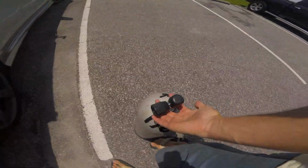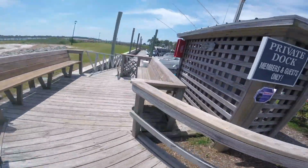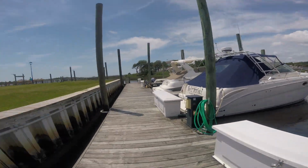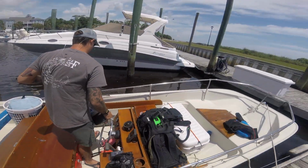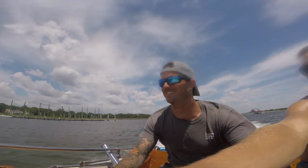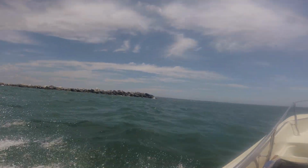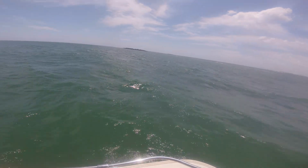All right, we're here at the marina. Loading up the last little bit of stuff for the boat. Looking for the boat.